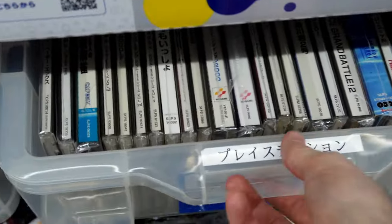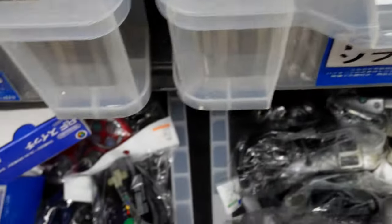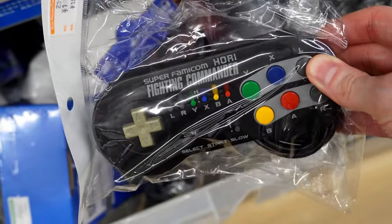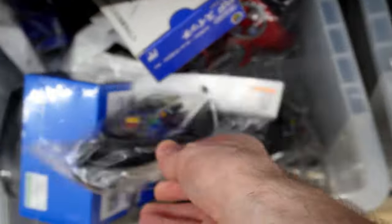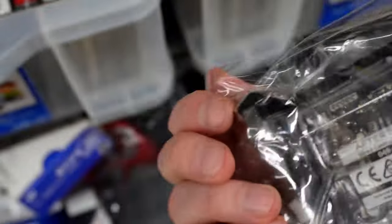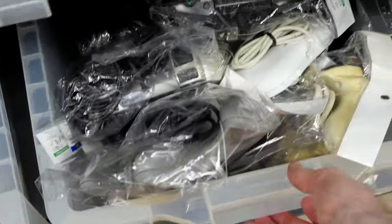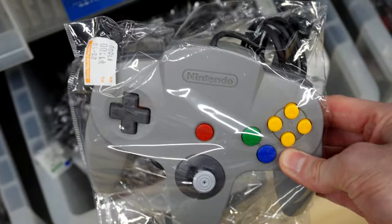Well, we did look in the junk last week, but we haven't even pulled out any of these drawers yet. Here's a Fighting Commander. Look at that. All types of turbo on there. Everything you can imagine. Super Famicom. Here's a clear Xbox controller. Wow, that looks beautiful. 2,200 yen. That looks really beautiful. Wow, look at that. That thing looks really clean too. Some more controllers. There's an N64 controller, 1,100.